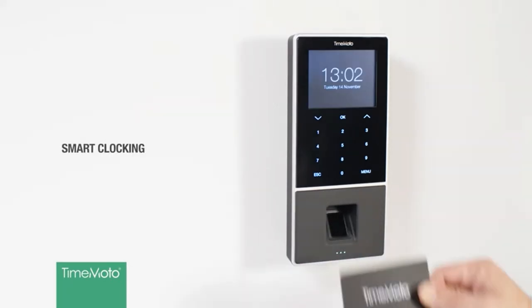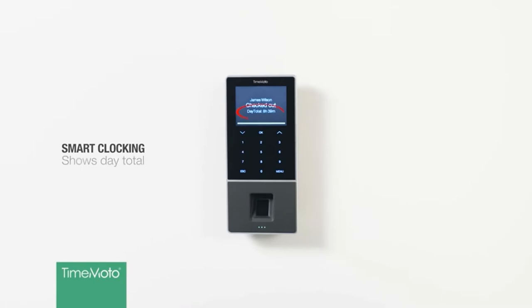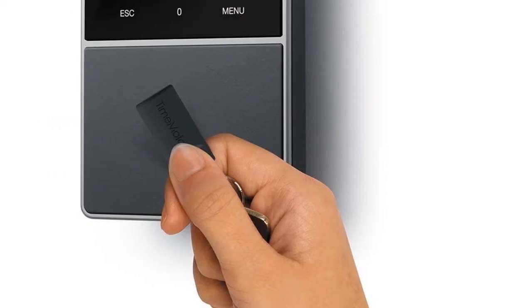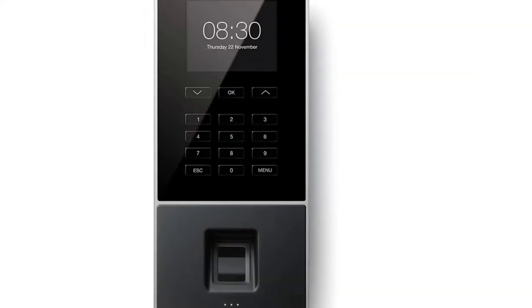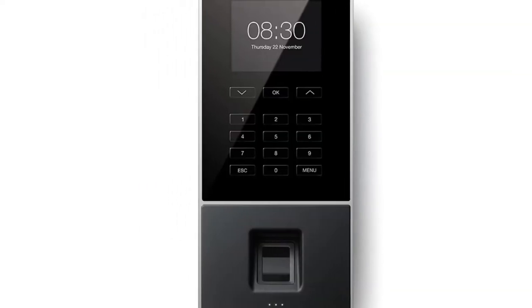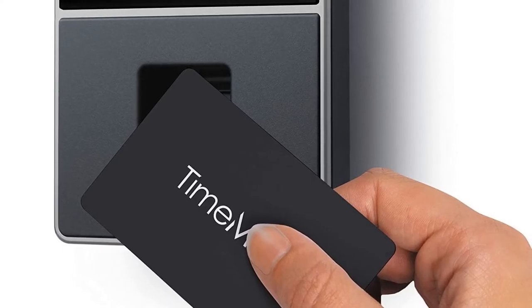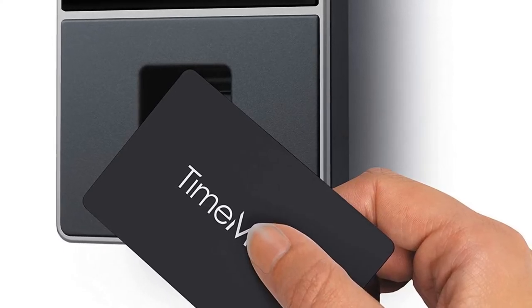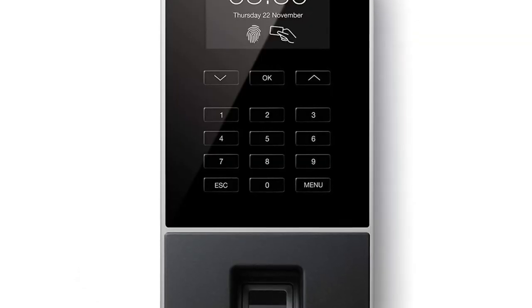Timemoto Cloud software gives you complete control over your employees' time and attendance. Monitor and manage your employees from anywhere at any time. In the office, at home, or while on the road. Review employee work times and attendance, check overtime hours, manage absence requests, create detailed schedules for your team, and much more.